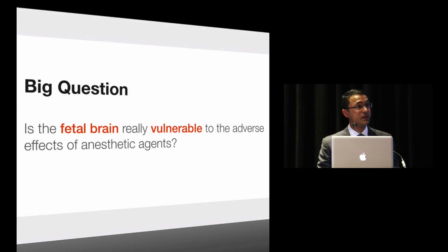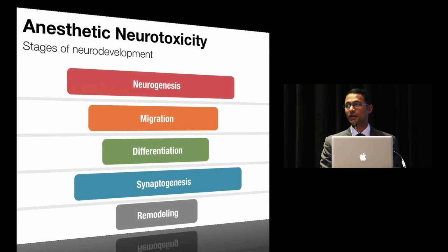So is this relevant in utero? So is the fetal brain really vulnerable to the adverse effects of anesthetic agents? And I think we are comparing apples with oranges here. And I'm going to tell you why the fetal brain is completely different from the neonatal brain. So the first step here is for you to understand the various stages of neurodevelopment.